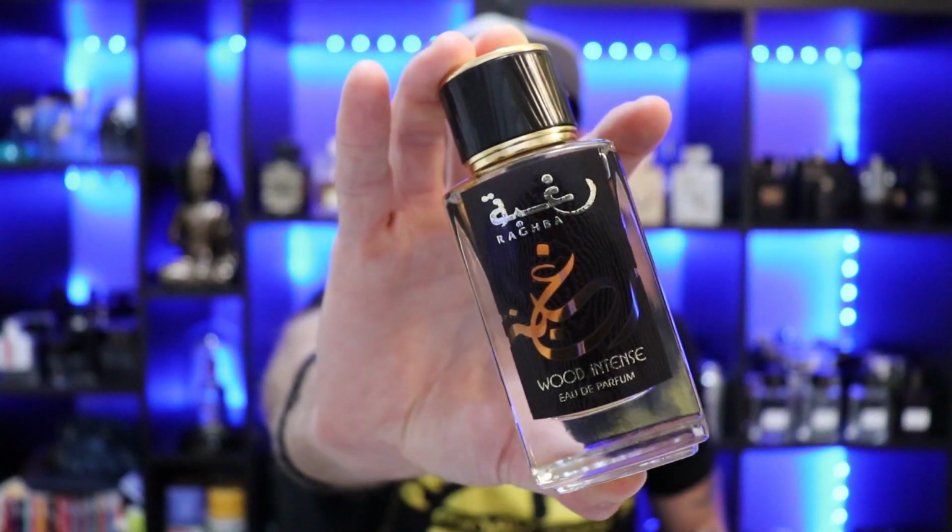Bottom line is I love the scent profile on this. $25, this is worth triple that in my opinion. Beautiful, beautiful fragrance. Definitely think you should be checking this out. That's Lattafa's Raghba Wood Intense.